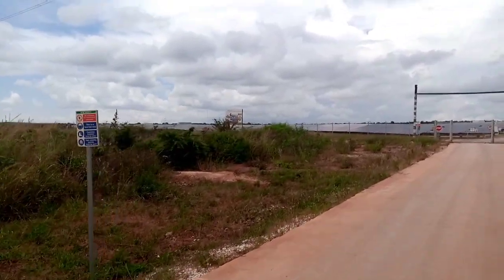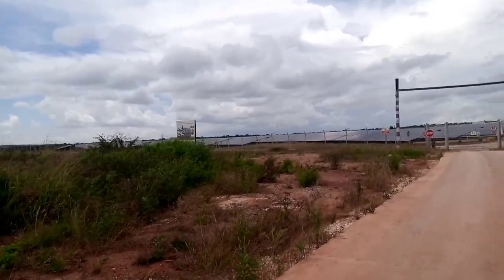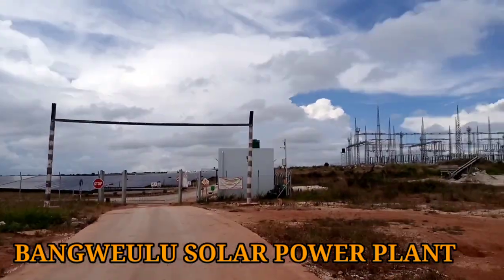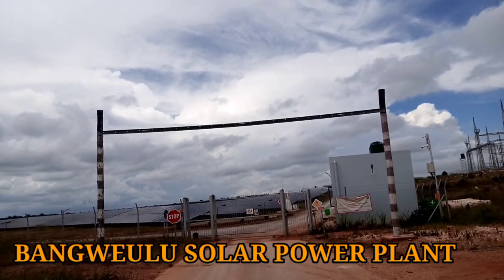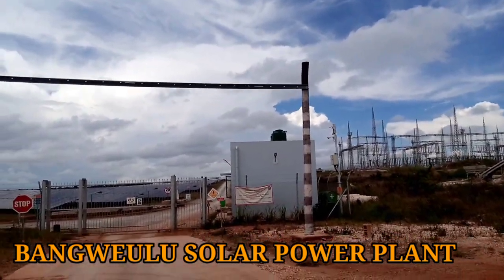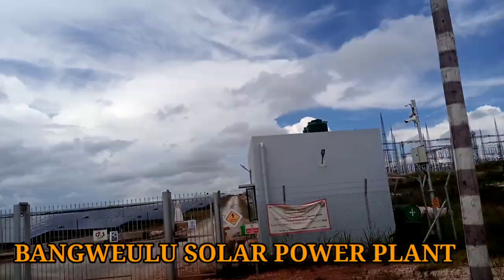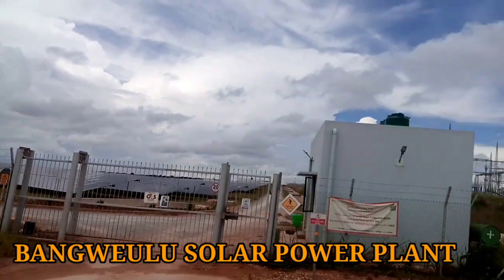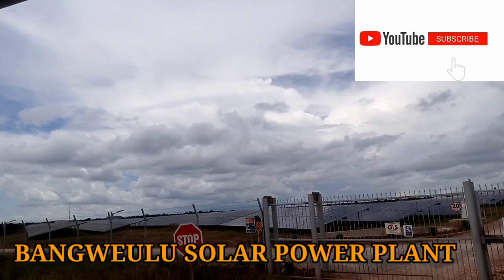And now, guys, I take you to another company known as the Bangweulu Solar Company. Bangweulu Solar Company, guys, this is the largest solar plant in Zambia. The largest solar plant in Zambia. There are all manner of solar plants which are in this place.